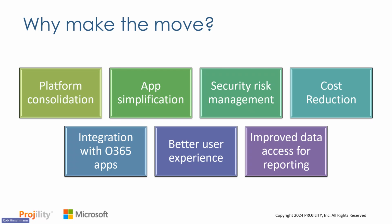The third one is security risk management. As organizations start to look at these third-party platforms, there's always risk involved in that. And going down the road of where is the data living, where is it stored, is it secure at rest, how do we have access to it? When you're in a Microsoft platform, you know what you're getting. A safe, secure platform that's already been vetted through your vetting process. So security management is really important.